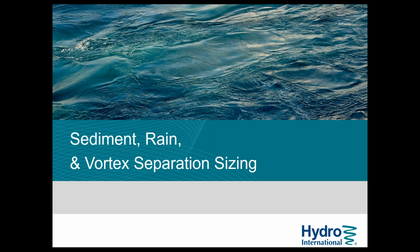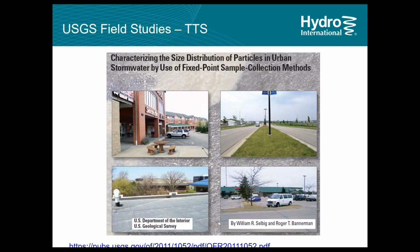So that's one of those compromises that we're trying to do. So let's look at the conditions that we're working under.